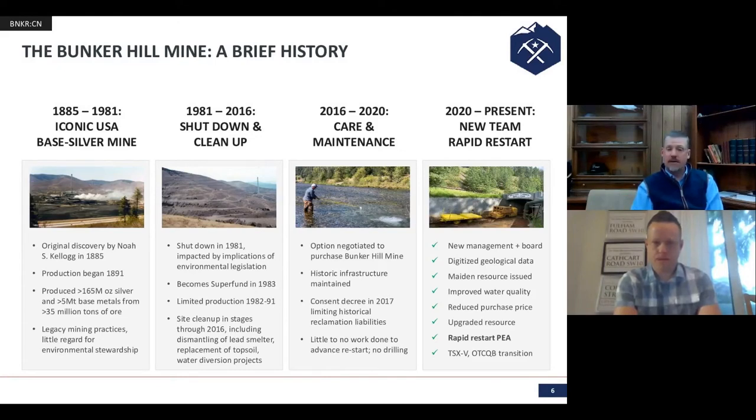We've created a 3D geologic model. We published 2 43-101 resources. We published a PEA that articulates a path towards a rapid restart. We've worked closely with the EPA, and have improved the water management and the water quality coming out of the mine.